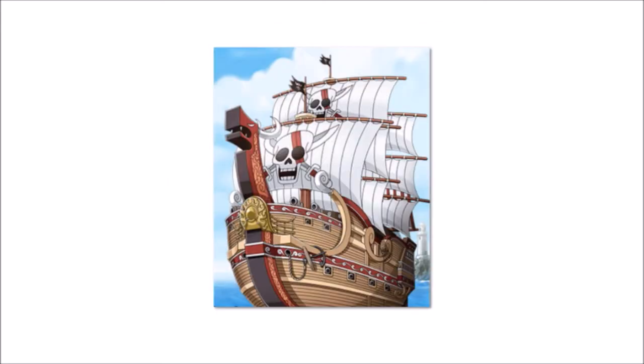But number 13 is the Red Force, the ship of the Red Hair Pirates led by Captain Shanks. This is a more classic style ship, I feel, but it's also very extravagant. This is very clearly the ship of a warlord, of one of the four Yonko. It looks fancy as fuck. The wood used, the gold right under the figurehead, the number of sails, just the way the figurehead itself looks. Everything about it is very impressive. Even the way the wood is shaped, the specific designs on it, again, it just looks impressive. That is the best way to put it.